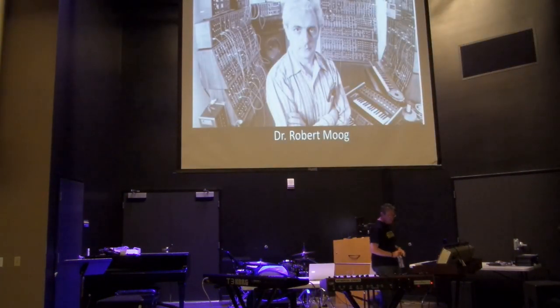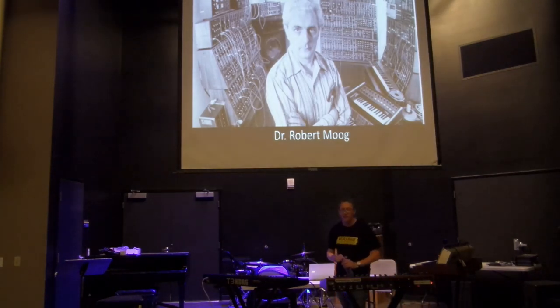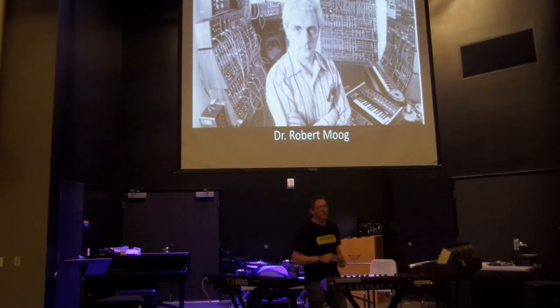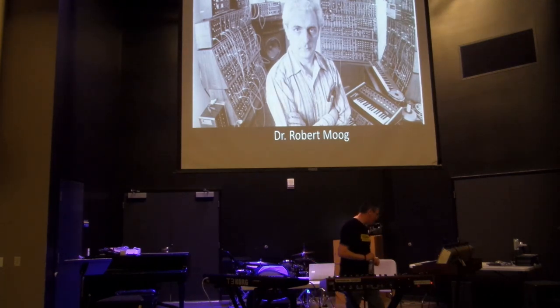This is Dr. Robert Moog. He was born in 1934, and as a teenager, he was fascinated by the theremin. So much so that he began building them, and selling them.